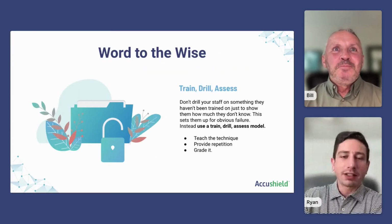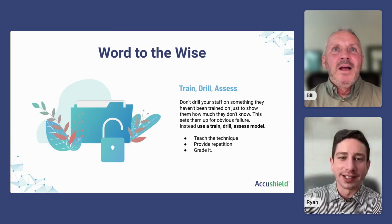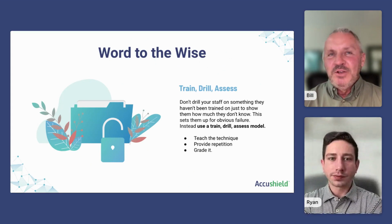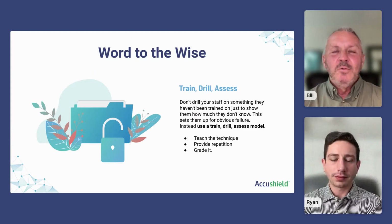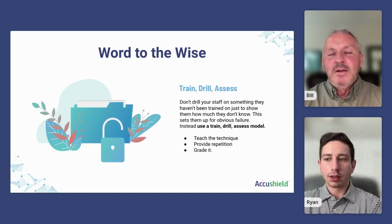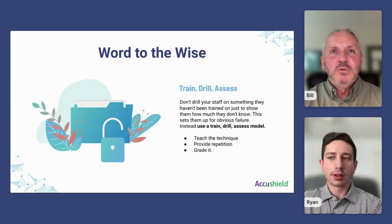Okay, let's hear the words of the wise here. Train, drill, assess. I already mentioned the surprise drill. Certainly that would kind of fall into this category, if you will. But what we want to do is make this beneficial. We want to give this something that someone walks away with positive feelings about. If they hate training, if they hate doing the drills because they know they're just being set up for failure, they're going to get nothing out of it. They're going to get a negative aspect to it.